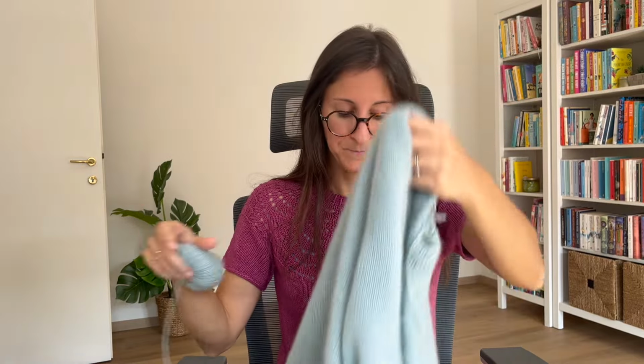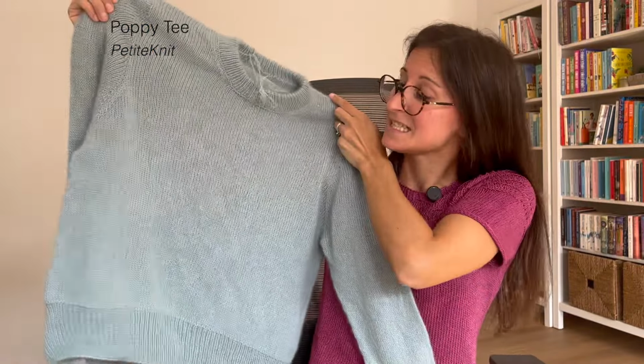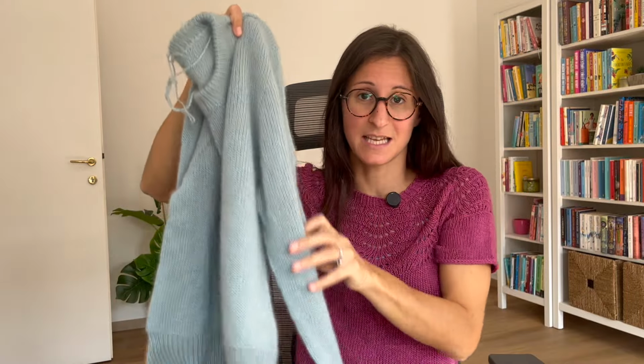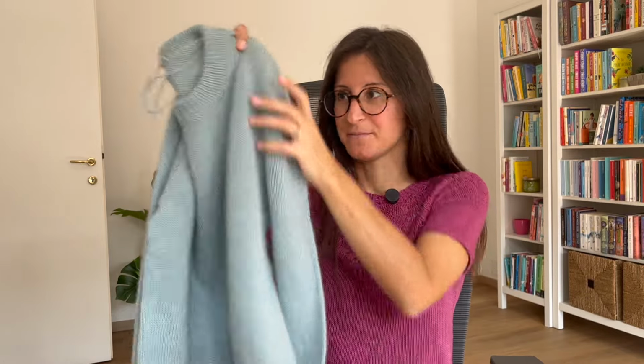Anyway, first, work in progress. This is very fancy. I guess I could call it a poppy sweater, but this is a Poppy Tee by PetiteKnit, but made into a sweater. So I guess instead of a poppy tee it is a poppy sweater. Can I call it that? I guess it's a poppy tee. It's a long-sleeved poppy tee. Let's call it that.